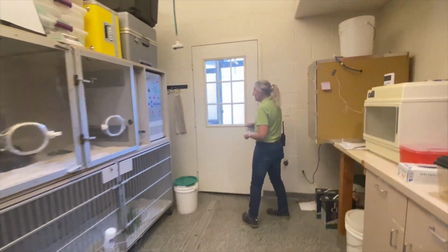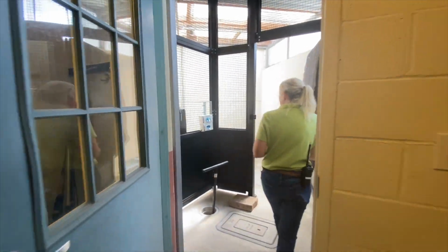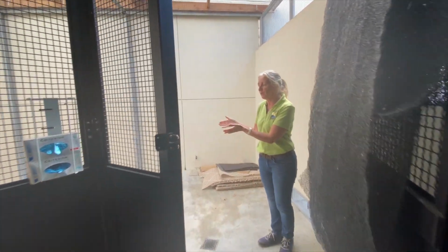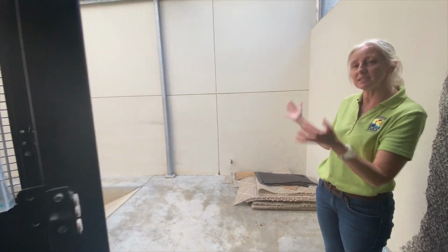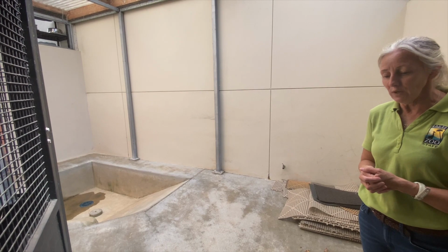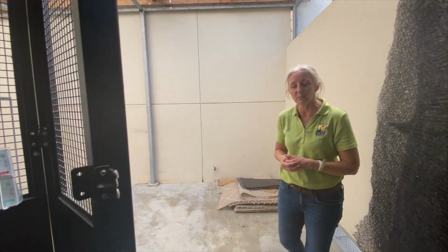Outside we have an animal holding area with a pool for some special animals. Any of our aquatic animals that require a pool, we have a pool space out here and a contained area where we can do their daily care as well. Recently we had some penguins in here, but they're all taken care of and they have moved back to the penguin colony.